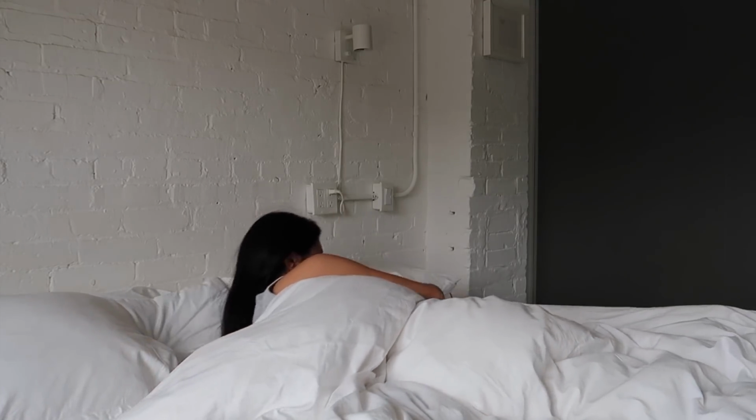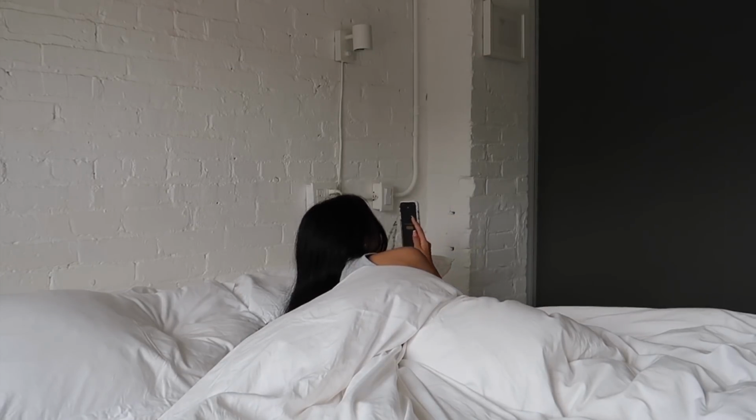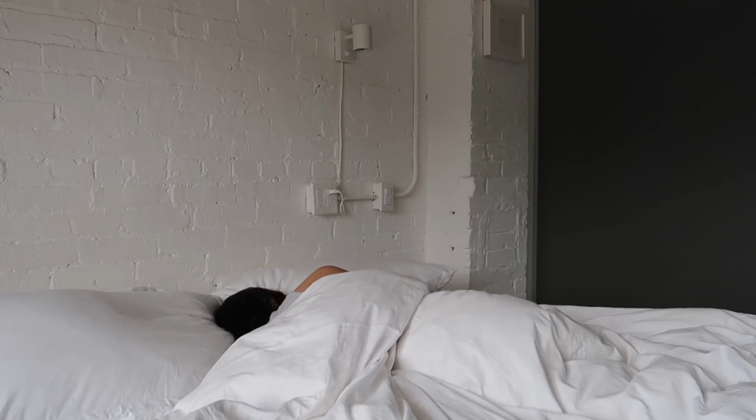So I totally sleep in on my rest days. I'm waking up to my 10 a.m. alarm and hitting snooze for a few extra minutes before getting up to take my puppy Luna out for a walk.